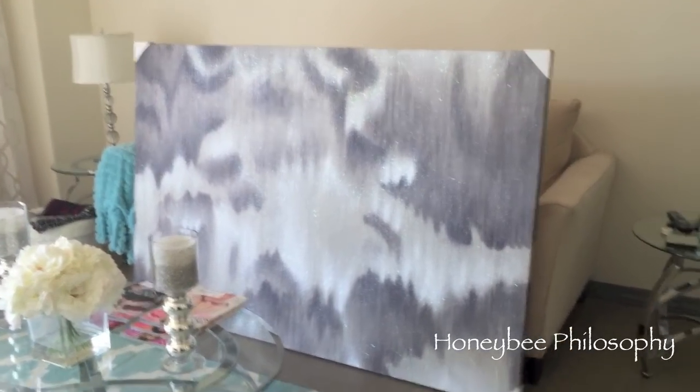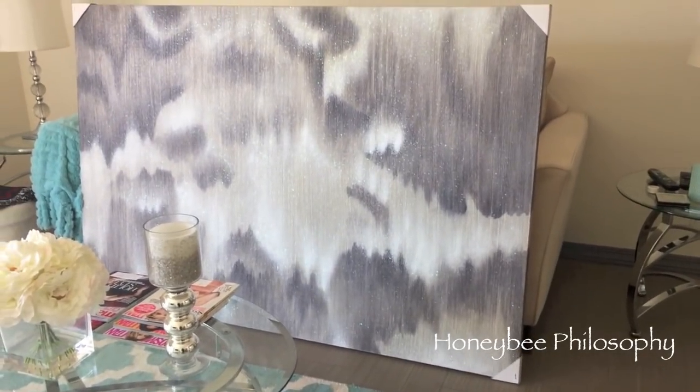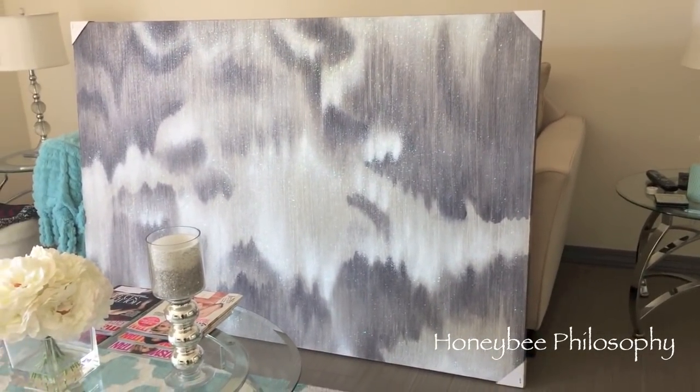But anyways, I was in the middle of the story. I saw this painting in a designer, what are those called? Like an antique kind of store.